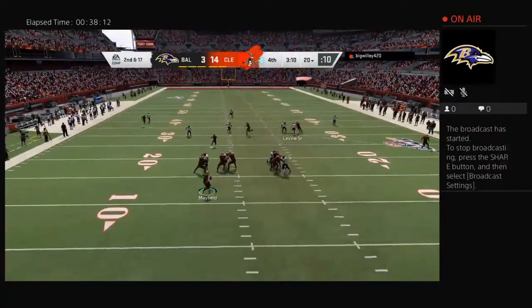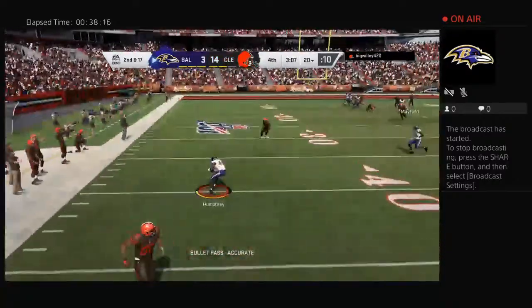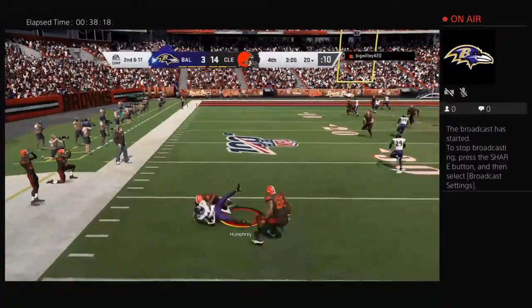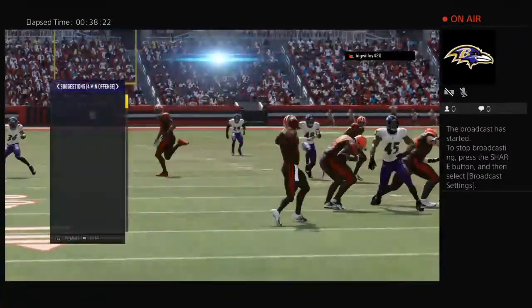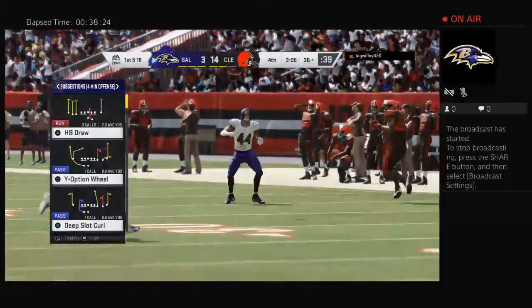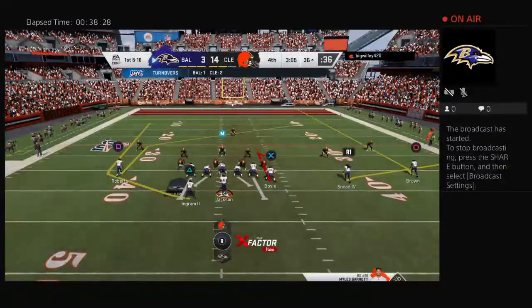To try again after the sack. Mayfield. And intercepted. Maybe the turning point they need. Picked off by Marlon Humphrey. And they take possession of the football and have it at the 36-yard line. So from the 36 now, 1st and 10.